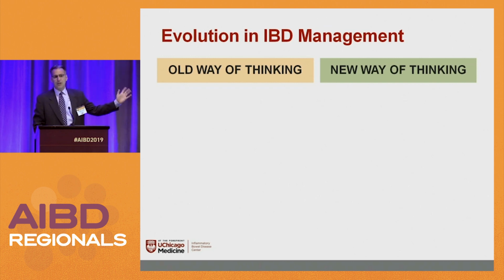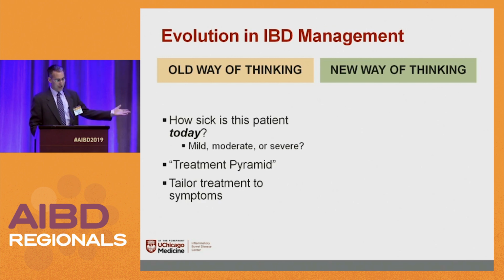I mean, we're going to show you data supporting this, but that's the bottom line. And like I said, how sick is the patient? And then there was this treatment pyramid that unfortunately people developed. Oh, is there a pointer? Well, anyway, you can read it. There is a pointer. Look at that. And then you tailor treatment to symptoms.